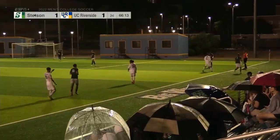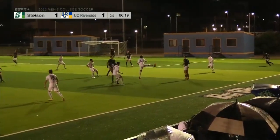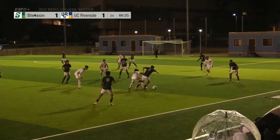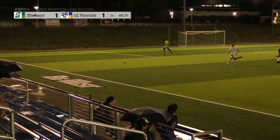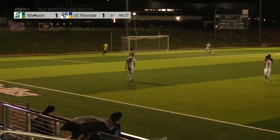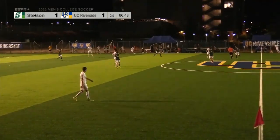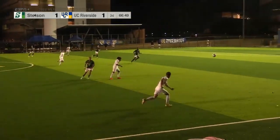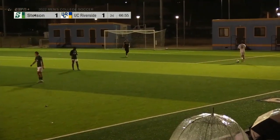That is out. All tied up here in Riverside. Cristino battling for possession there at the touchline. This one will get played back to Carlos Gonzalez. Gives it off to Vukovic. Vukovic dumps that one off to Brendan Clark. So we're going to end with an offside here.